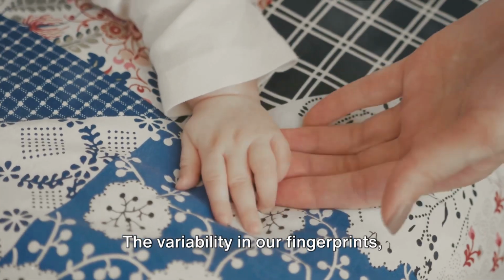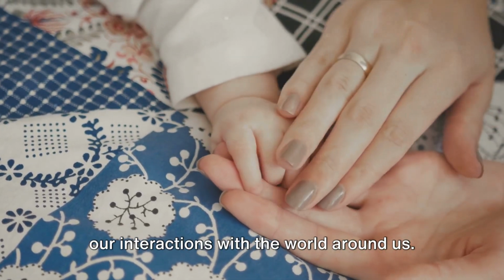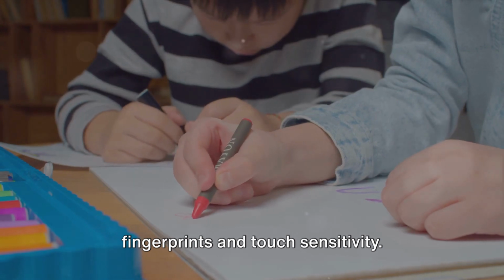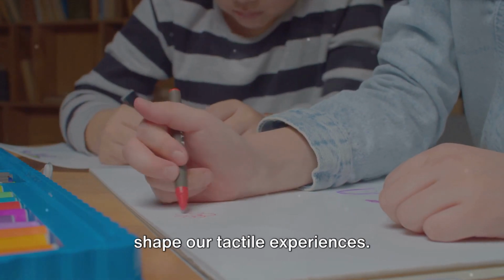The variability in our fingerprints, therefore, is not just a matter of identity. It also shapes our tactile experiences, our interactions with the world around us. And there you have it, the science behind fingerprints and touch sensitivity. Fascinating, isn't it? Our unique fingerprints not only identify us but also shape our tactile experiences.